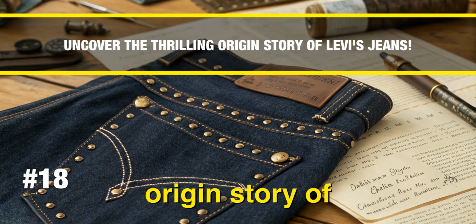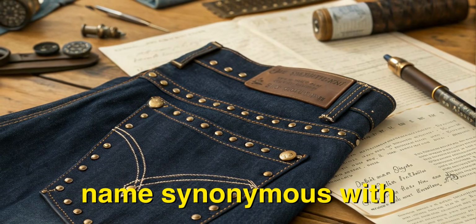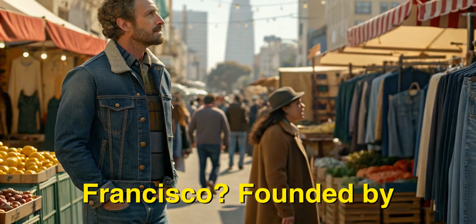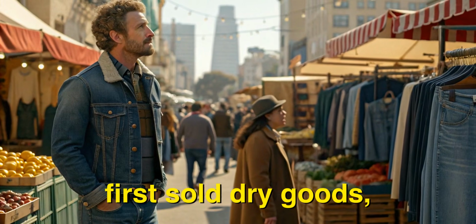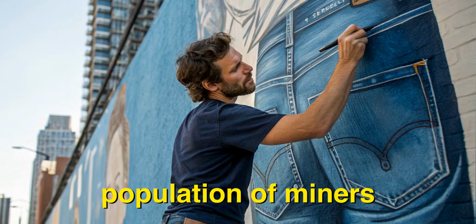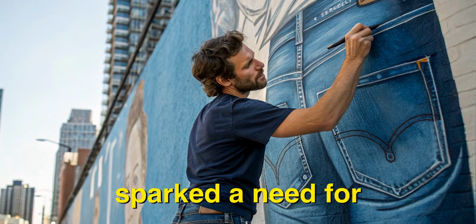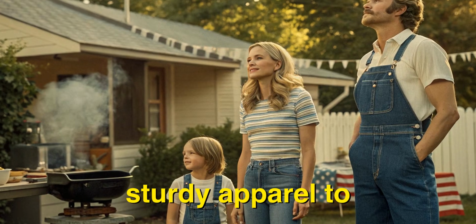Uncover the thrilling origin story of Levi's jeans. Did you know that Levi's, a name synonymous with denim, started in 1853 in San Francisco? Founded by German immigrant Levi Strauss, the company first sold dry goods, targeting the booming population of miners during the California gold rush.